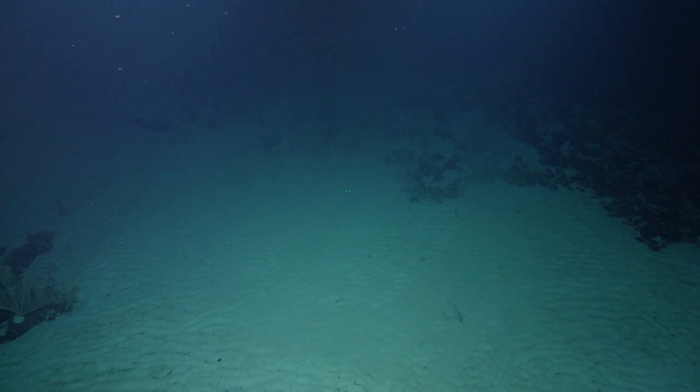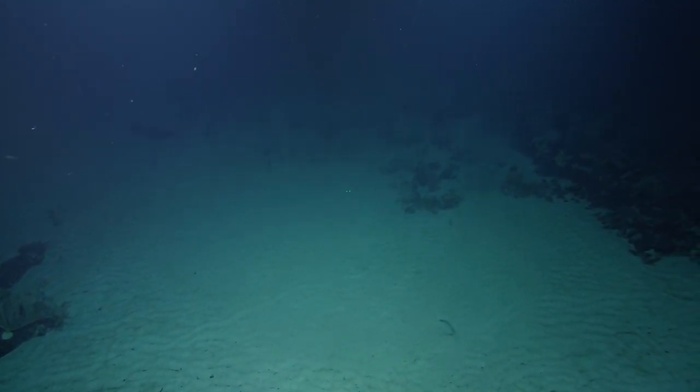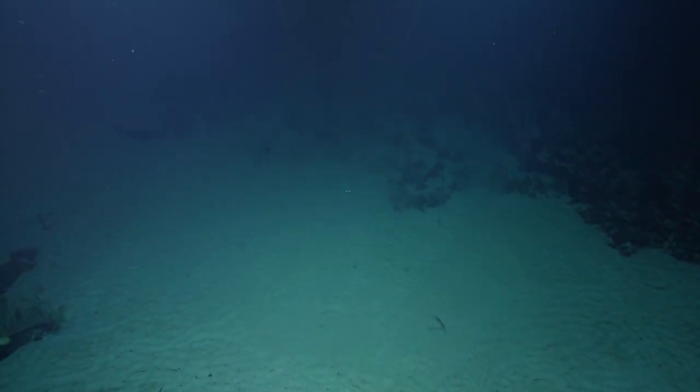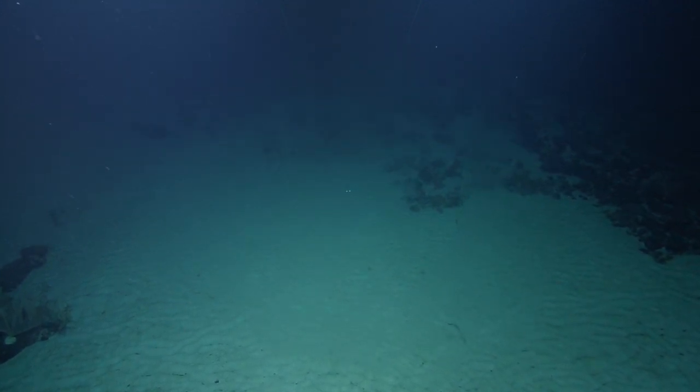In just a little over 20 years, we've gone from thousands of people working together for one genome to it being a commercial enterprise, where it's really just a matter of money to pay a company to do it for you in a couple weeks.